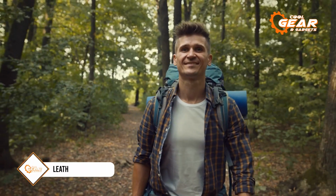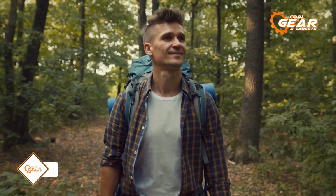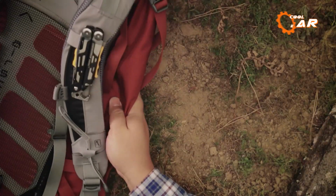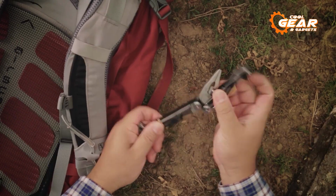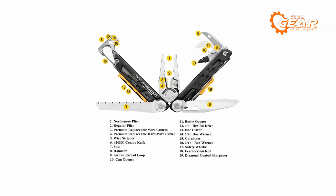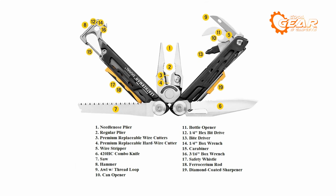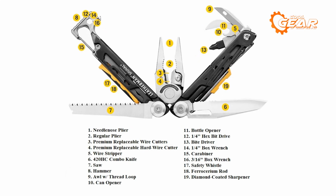When out on an adventure, most beginners tend to fill their backpacks with tons of unnecessary gear that does nothing but weigh them down. This is why you should carry the Leatherman Signal with you. Being a 19-in-1 multipurpose tool, the Leatherman Signal neatly packs a variety of tools that contain a set of pliers, wire cutters, bottle openers, sharpeners, and other invaluable things.